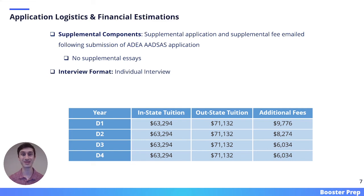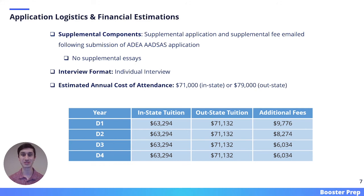Temple's interview format is an individual interview, and the estimated annual cost of attendance is $71,000 for in-state students and $79,000 for out-of-state students. Both of these numbers do not include the cost of living and transportation. In terms of scholarships, applicants are automatically considered for merit and need-based scholarships at the time that they apply.